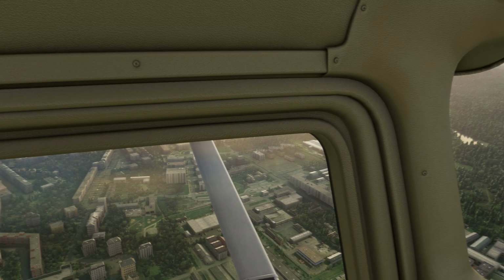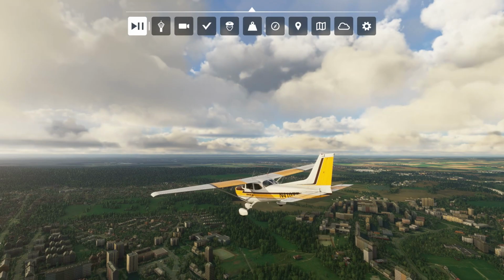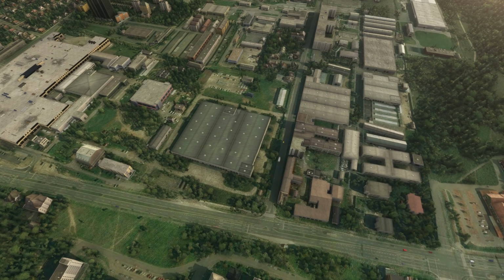What? No. Let's active pause. Let's hop outside and look at the ground. It is. Oh, wow, that was fast. Okay, so there's the one running track, there's the other running track, and this long building. Where'd you go?